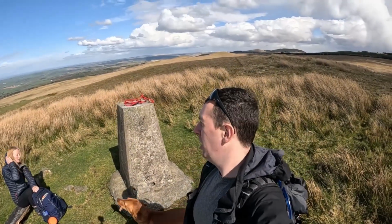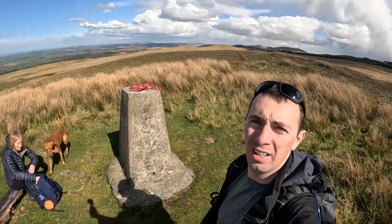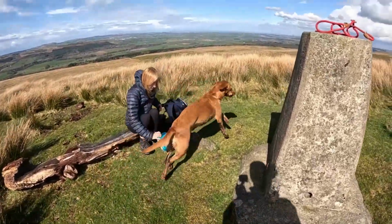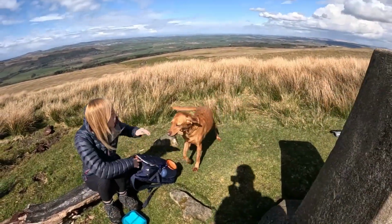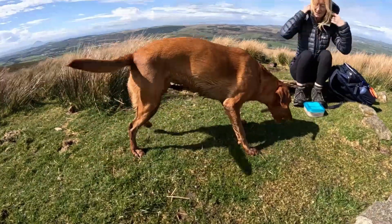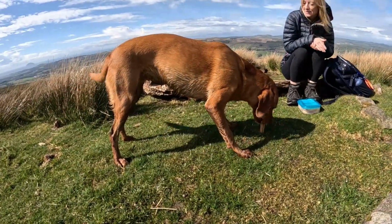We have made it to the top of Barony Hill. Bonnie has been given her victory chew. She is very happy. Absolutely ecstatic. Look at the colour of that dog. I don't know if you can see, she's soaking wet with mud.